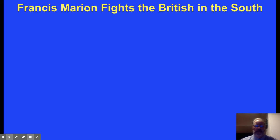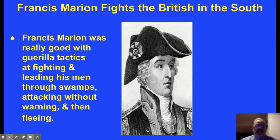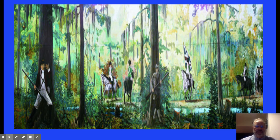Okay, one of the very famous American fighters down in the South at this time, one of the leaders, is named Francis Marion. He was excellent at guerrilla warfare tactics, leading his men through swamps, and he was so good at this, his nickname became the Swamp Fox. He would lead them into battle, make the English chase him into swampy, marshy, wooded areas, and he and his men had a distinct advantage over them and would often beat larger numbers of British soldiers.